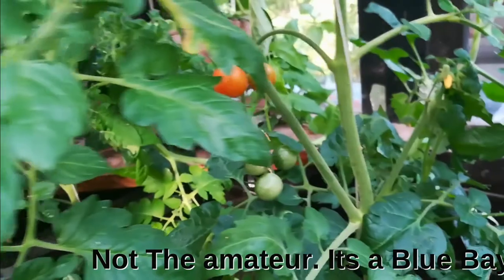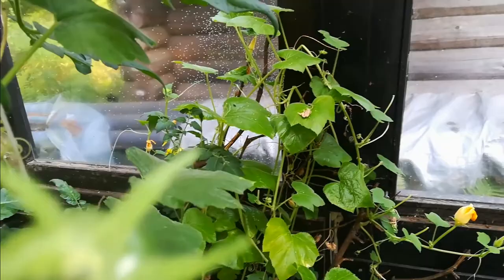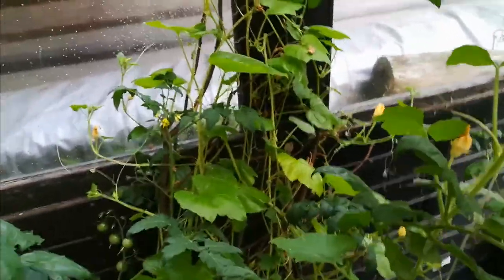And there's quite a bit of fruit coming on there. And this is the same plant. So we're going to have a decent crop on that. And the last one is again Amateur. So that actually seems like it's been quite a good tomato this year. That plant growing back there, no real idea what that is, but I've let it grow.